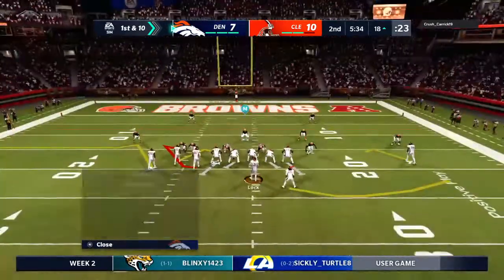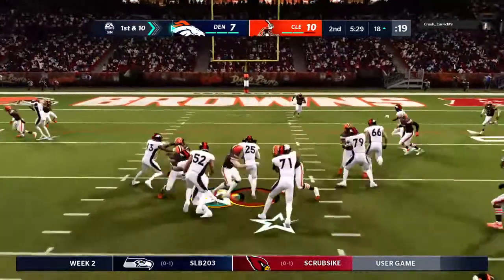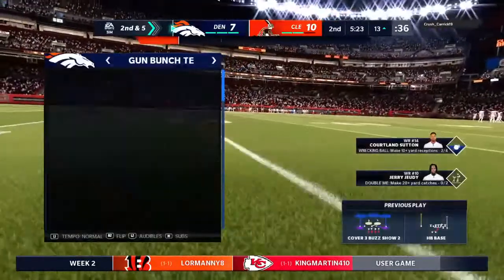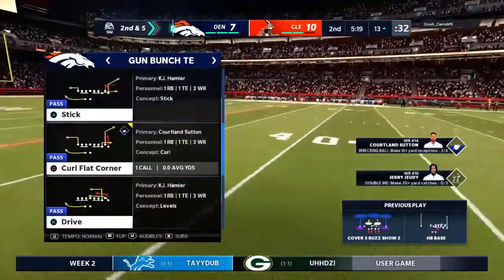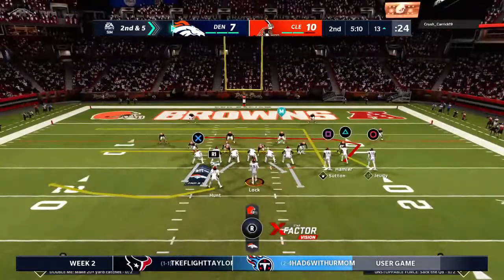So from inside the 20, here's 1st and 10 at the 18. Running with Hunt here out of the shotgun. And they'll bring him down at the 13-yard line. 5 yards on the carry. Good pickup on first down. That's a strong pickup right there on first down. And as this drive goes on, we're seeing an offensive line and running game imposing its will.